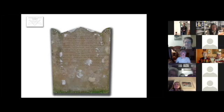I've highlighted this one because this is my favourite stone in the burial ground. It's very thin, it's very flat, and it's really well inscribed. And again, what's really nice is it's got a nice bit of Gaelic text here. And I can't find that many other Gaelic texts in the burial ground.